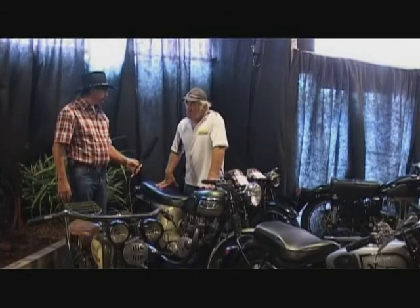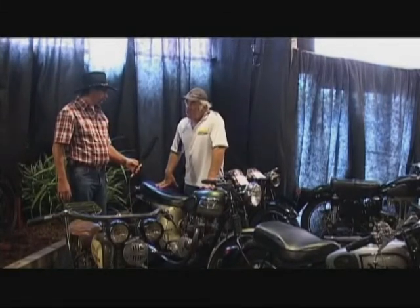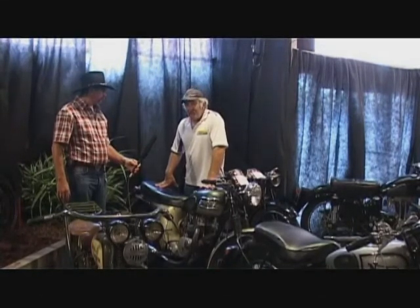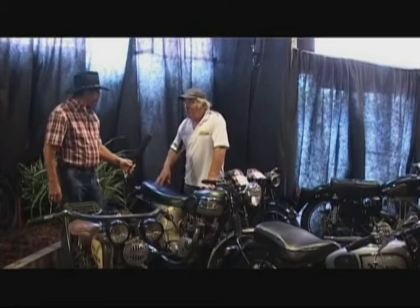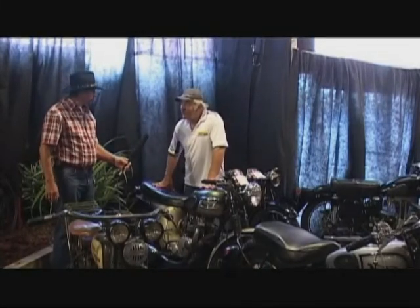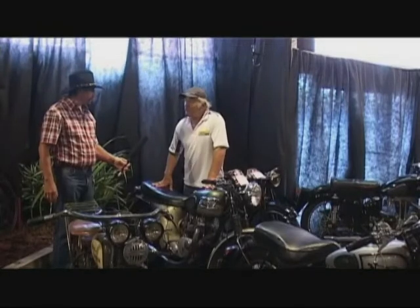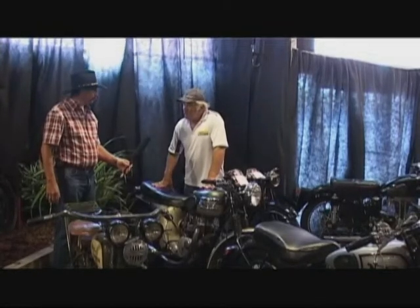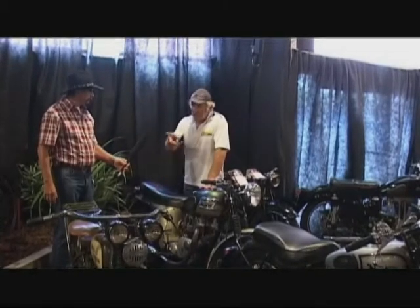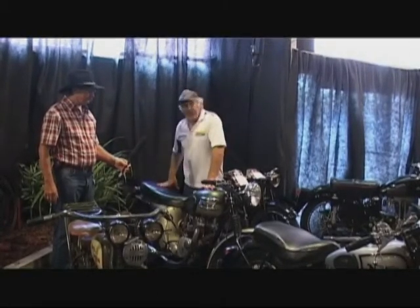It's all climate controlled, and slowly got them back to original condition, and had it on when I can. It is getting quite expensive to do these days, because everyone knows what everything's worth. But we go from 1905 behind you there right up to 84 for the Ducati.